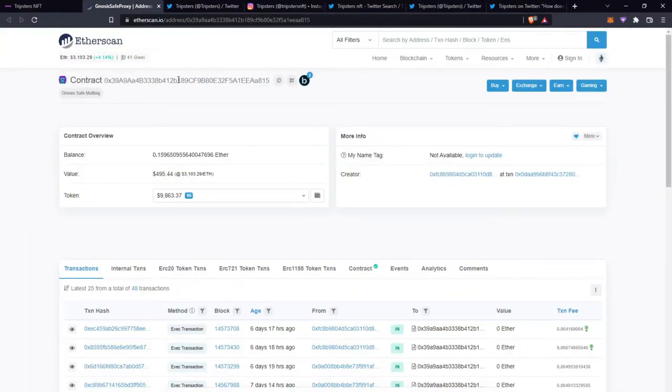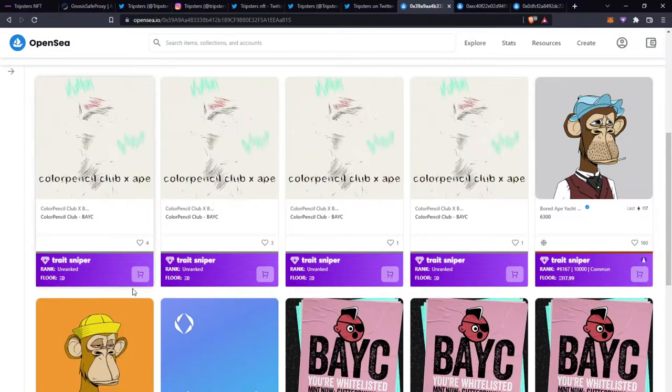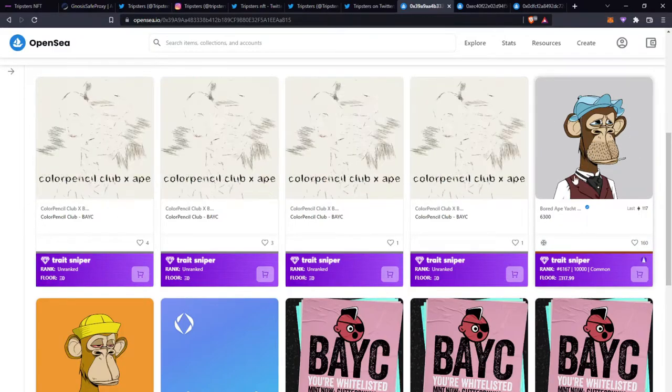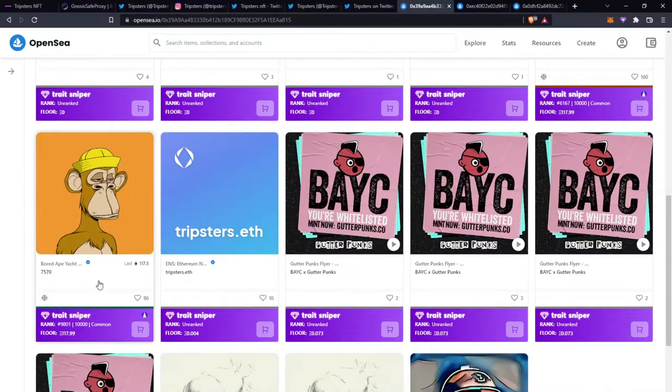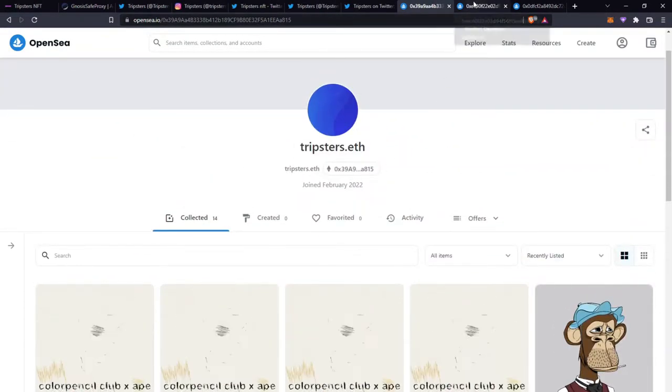So if I click on that, we can get the address and see where they're stored. From this address, you can see it's a multi-sig address. And on OpenSea, we can see 2 of the Bored Apes in this wallet. This one here, 6,300 and 7,570. The other two have been transferred to another wallet.